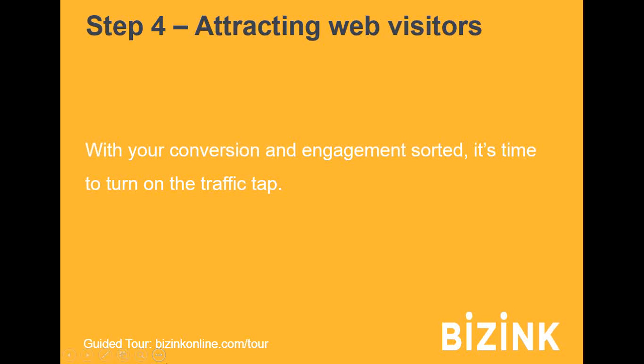Then you just need to set it so that when someone reaches 100 points, depending on how many points you've allocated to each thing, they've interacted with you a lot and been quite engaged with what you're sending, so it would be a good time to follow them up with a phone call. It's not something we've been doing to date, but it's something we've just started working on.